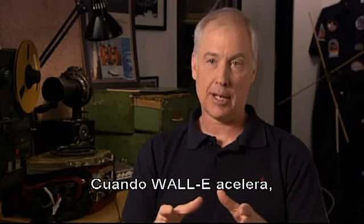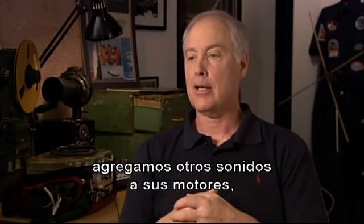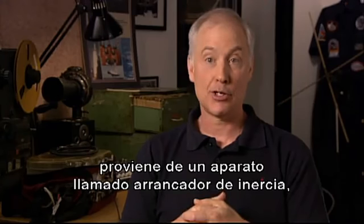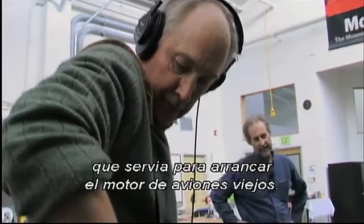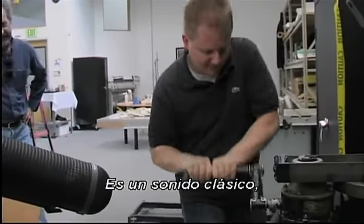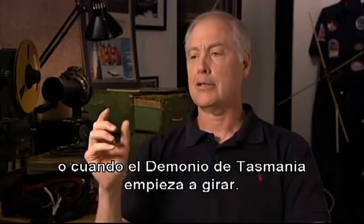When Wally gets going at high speed, additional sounds are added to his driving motors. And one of the principal elements comes from a device called the inertia starter, used to start the engine on an old airplane. And it's a classic sound, often used for the Roadrunner speeding up or the Tasmanian devil spinning in a circle.